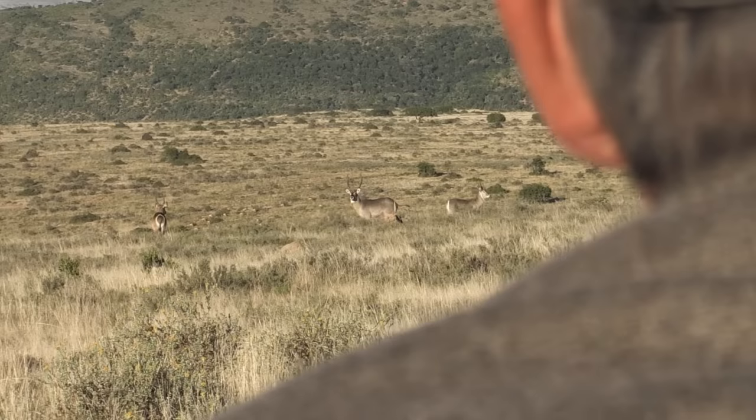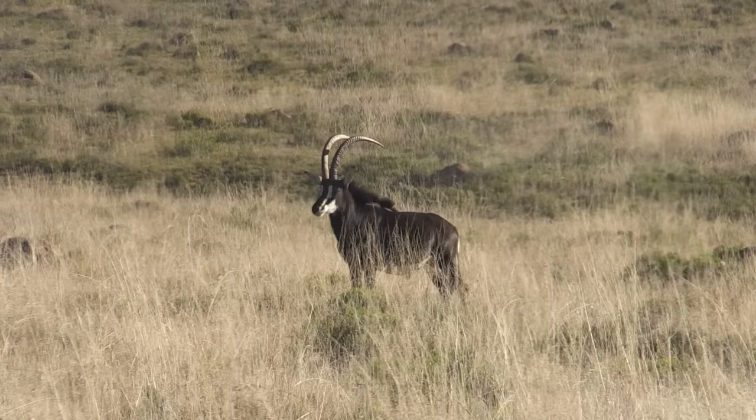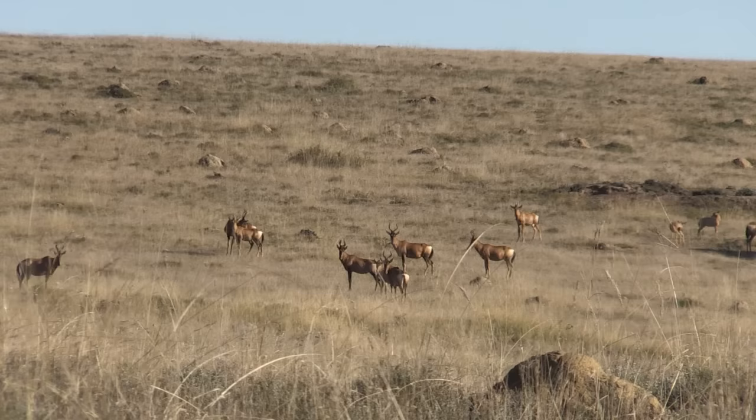We start the safari down at Woodlands and later move up into the mountains. Now this is your first hunt in Africa and you've been looking forward to it for a long time. We hope to make it really memorable and have a lot of fun. We're both going to be hunting, so let's enjoy ourselves and see what the mountains give us.